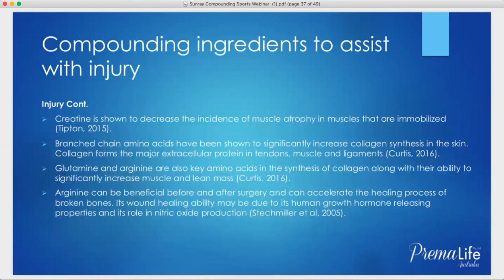Glutamine and arginine are also key amino acids in the synthesis of collagen, along with their ability to significantly increase muscle and lean mass. Now, remember, when you come back to this NO story, the NO story is really important as anti-aging, because what's going to suffer preferentially is your peripheral circulation and feeding nutrients into the skin. If you've got high peroxynitrates and higher blood pressure and you're cannibalizing your NO, or you haven't got the precursors there for NO.